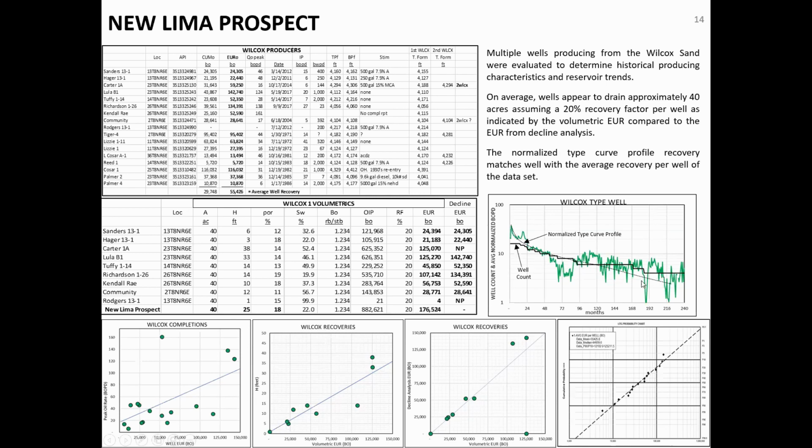And what we did is also do the volumetrics to confirm the reserve size we're seeing at the prospect location, by comparing decline curve EURs versus volumetric EURs. That helped solidify what recovery factors we're seeing in this local area for the Wilcox, as well as the drainage areas for each of these locations. With a 40-acre general blanket assumption and a 20% recovery factor, we had some pretty good matches on EURs with the volumetrics versus the decline profile seen in each well.